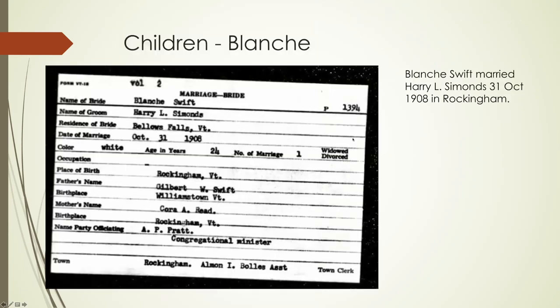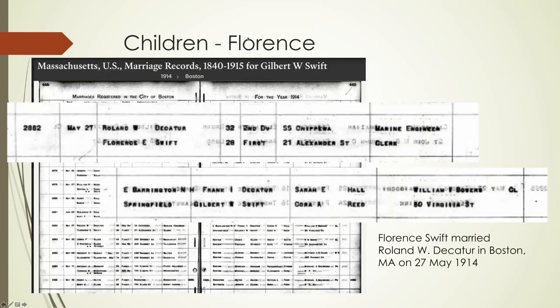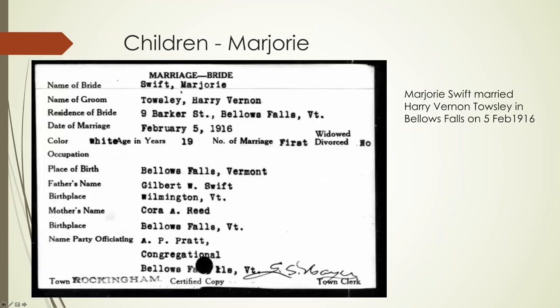Anyway, I decided I should see if I could find out what was going on. So here's daughter Blanche, who married Harry Simmons. And the daughter Florence was married to Roland Decatur. It's interesting, they went to Boston and got married there. Marjorie is the one married to Harry Towsley.